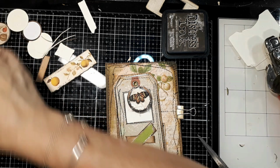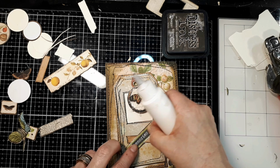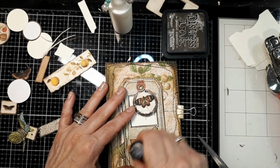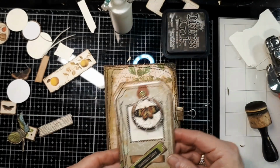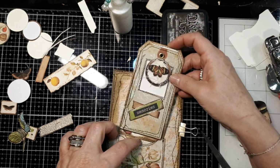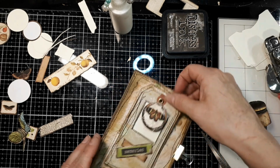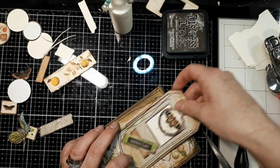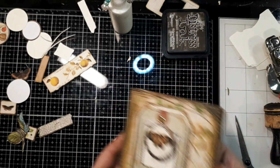And I have one of the Tim Holtz stickers. It's an older version. I'm going to add this on top of this. Ink this a little. So this can, oh, I like this. This can slide in here. It can also be attached like this, but I think I want to slide it all in. It does work. So this is the front cover now.